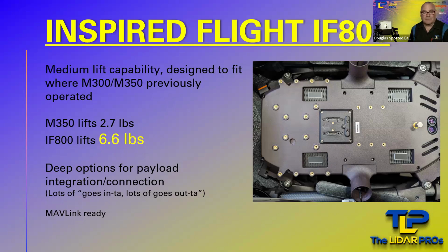Now, this aircraft is designed to supplant or replace M300, M350 systems that state agencies or federal agencies may have without too much headache. In other words, this has the same features that you're going to find on some of these other Chinese-made products. But one of the places where this really shines is, although it's about the same size package as one of the M Series that a lot of agencies are using, it lifts nearly 3 times the amount of payload. So we've got a 6.6 pound payload capability with it. So that means we could have a LiDAR unit as well as a secondary camera unit.